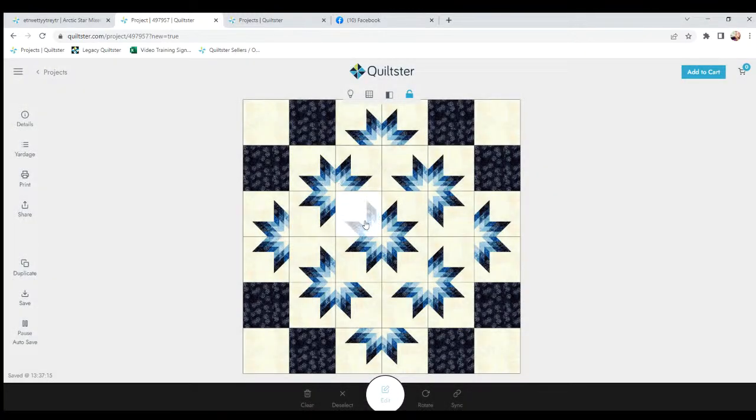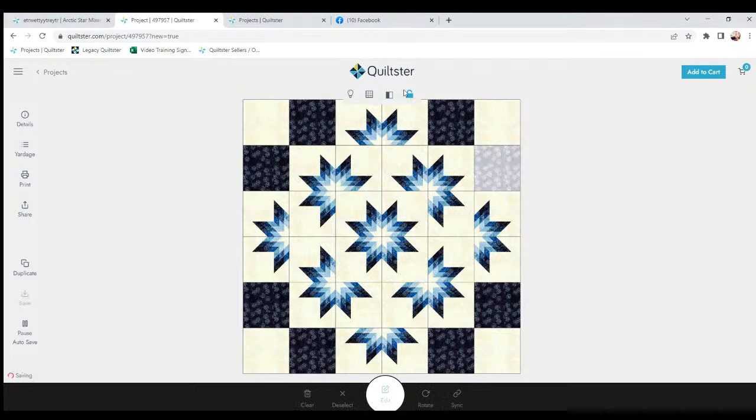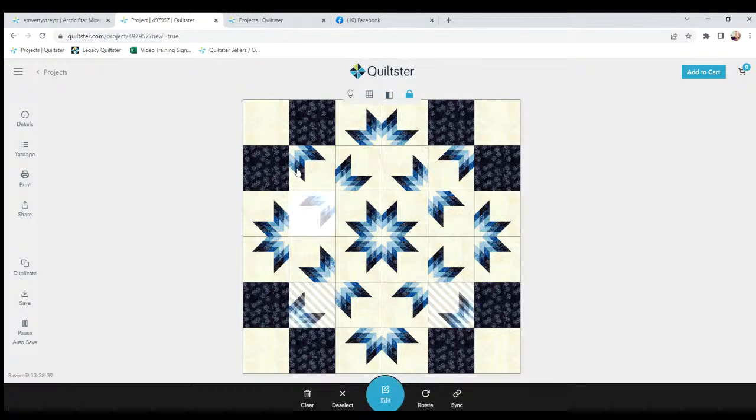Other fun things you can do. I'm just going to show you how this works. So I'm going to unclick it, choose these four blocks in the center, and then down here at the bottom it says rotate. You can rotate those and create squares and, you know, create full stars there instead if you wanted that look to your project instead of the star in the center. You can also rotate these stars out if you wanted. I mean, there's lots of different ways you can play with the layout to see what you like the best.